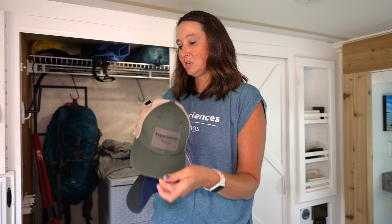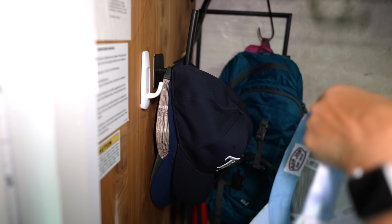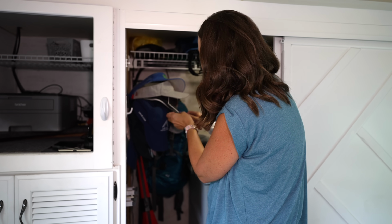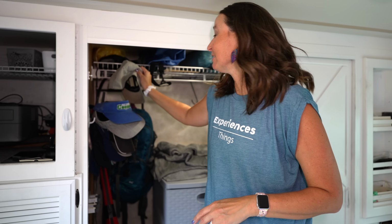All right, so we'll start with, here we go. So we've got 1, 6, 7, 8, 9, 10 hats and visors and an 11 fitted one.